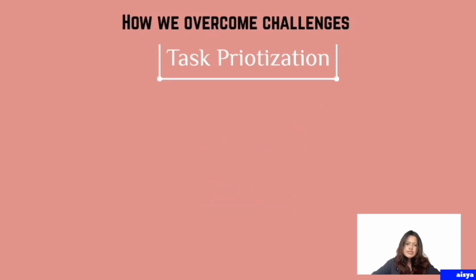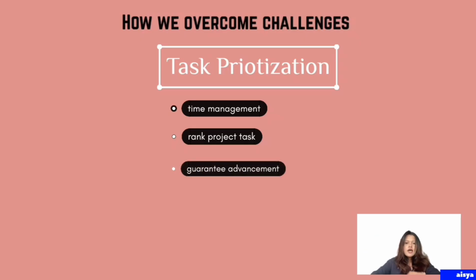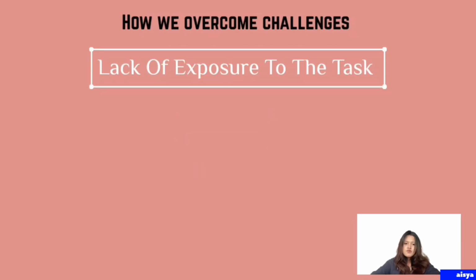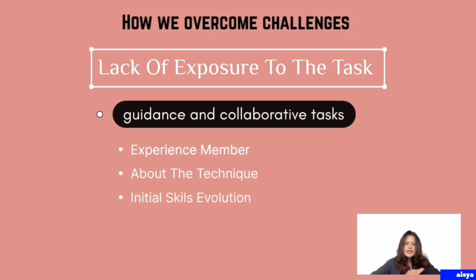Next, task prioritizing and time management, where every member will rank project tasks in relation to their other responsibilities, and employ personal time management strategies to guarantee advancements, even if in only minor steps. So, the second one is for the lack of exposure to the task. For this, we do guidance and collaborative tasks. Experienced members will guide the less experienced, possibly by collaborating on particular elements of the website design or technical responsibilities.